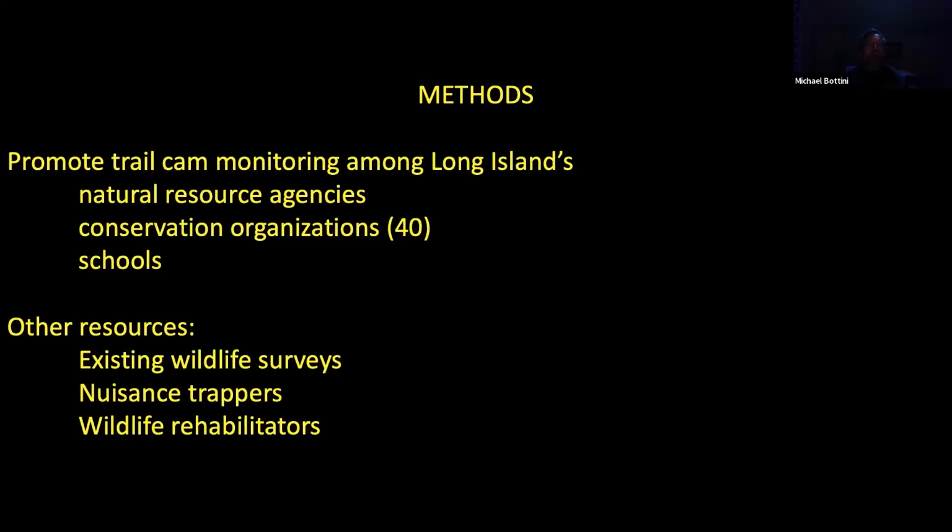Yeah, okay, so our methodology is to get all of the natural resource agencies on Long Island. So we have the U.S. Fish and Wildlife Service at Wertheim and a couple other places. Federal agencies, there's New York State Parks, there's the New York State DEC, there's Suffolk County Parks, Suffolk County Office of Ecology, and down to the township level.